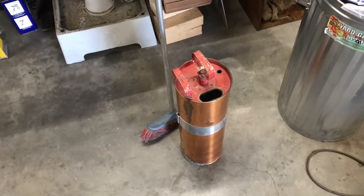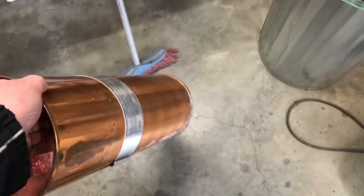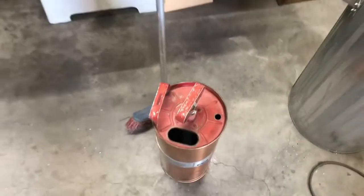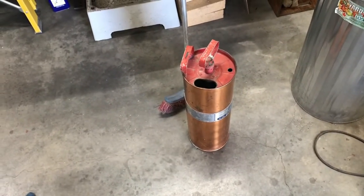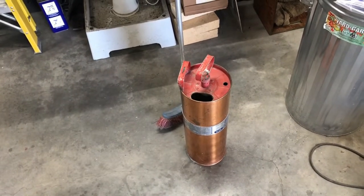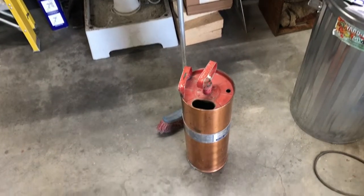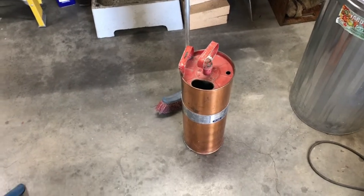Then I came across this guy. So this thing is mostly all copper. Just a couple of these handles aren't. So that's about 9 pounds of number 2 copper right there. So that's worth, you know, 36, 40 bucks just in scrap copper. So I'm going to take that apart this weekend too.